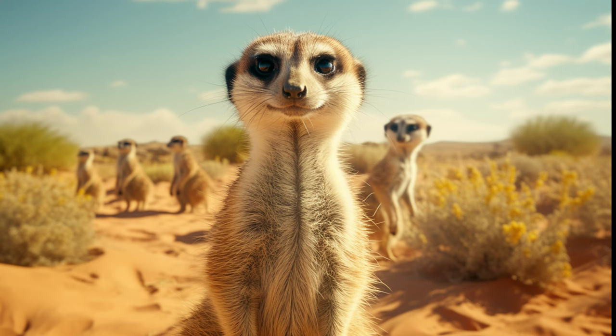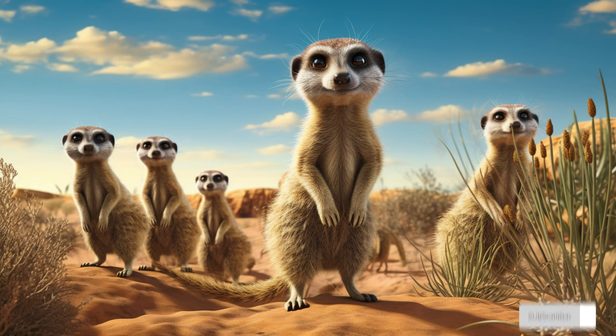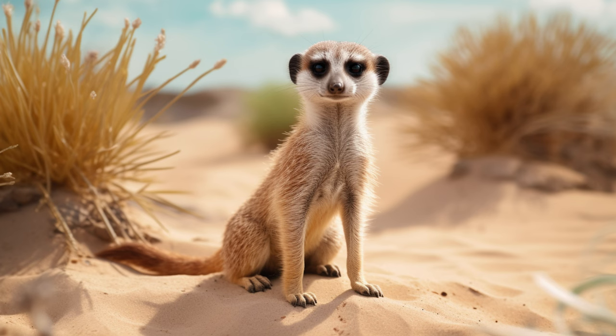Meerkat. The meerkat is a curious critter that lives in groups called mobs. With its bright eyes and standing posture, it's always on the lookout for danger. Meerkats work together to find food, digging for insects and keeping each other safe from predators.